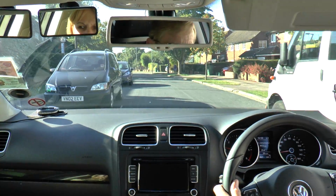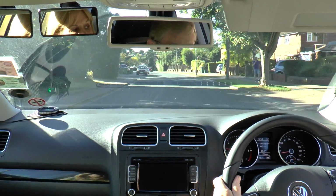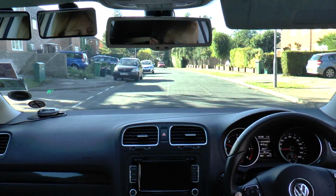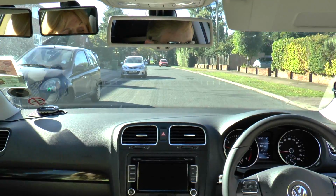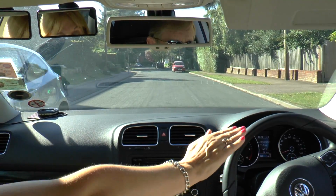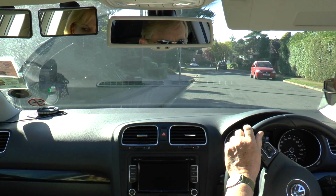Yeah, can I try that slowing down one? Okay, yeah, put your hand out then. So what we're going to do, check your mirrors before you slow down. All right, yeah. And I want you to keep your left hand on the steering wheel, and I want you to use the whole of your arm, not just your hand. The arm goes up and down. That's it. Bring your right hand back and onto the steering wheel.